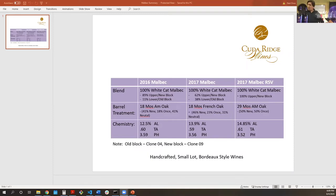So our Malbec, we predominantly source from a vineyard called the White Cat Vineyard here in Livermore. It's on the east side of Livermore, in the Crane Ridge area. Those of you that are familiar with Livermore, it's over there by the Poppy Ridge Golf Course. The White Cat Vineyard is a very important vineyard for us because that's where we get our Cabernet Franc. We get our Malbec, of course, from there. We get some Cab from there, and we get our Syrah from there. So we get a lot of varietals from this vineyard block.